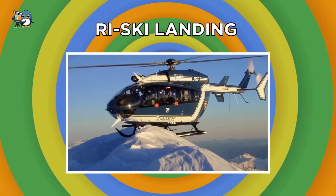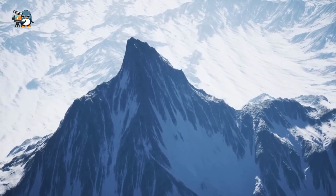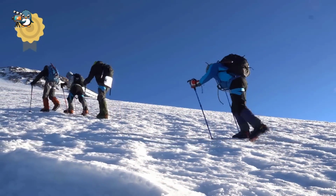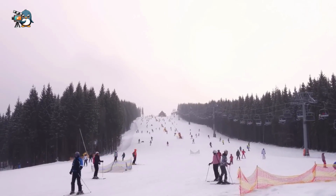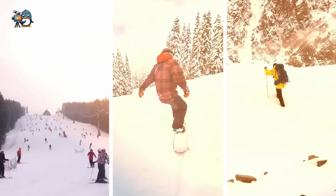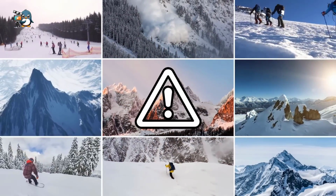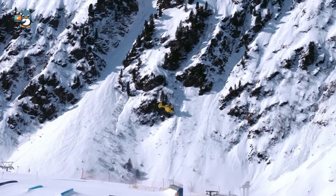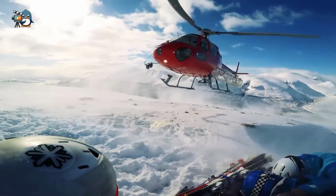Risky landing. The Alps are some of the most dangerous mountains in all of Europe, with the range being notorious for its giant cliffs and deadly avalanches. It's also one of the most popular tourist destinations in the world, with over 120 million skiers, snowboarders, and mountain climbers visiting the range every single year. As you can imagine, this is a dangerous combination, and rescue helicopters are required to fly up the mountains on a daily basis, saving tourists that have gotten themselves lost or injured.